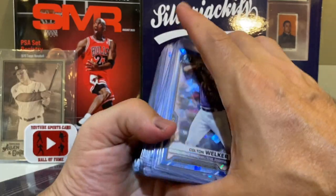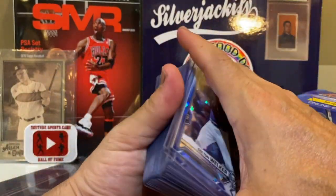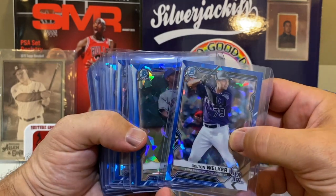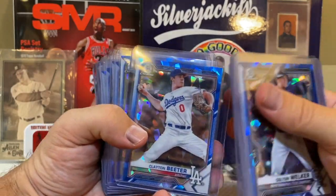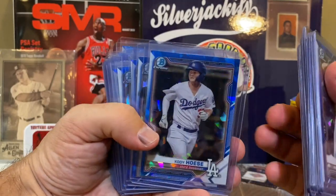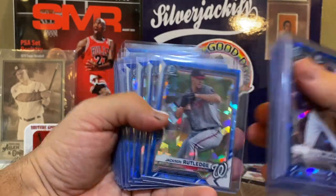What I noticed about this, by the way, it was about $240 for the box, in case you guys are wondering. I don't know how much it is now on eBay, but that's how much it was when I bought it 2 weeks ago. Lots of cards here that were not Bowman Firsts, so obviously you want Bowman First cards in the Sapphire. These cards are absolutely beautiful. Dylan Dingler, D.L. Hall, Rutledge.